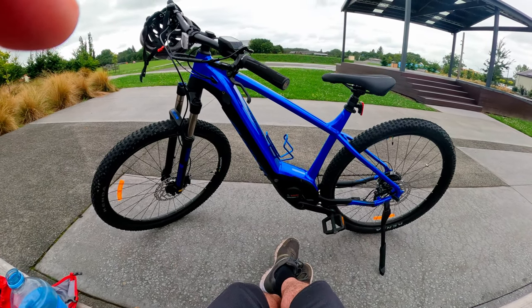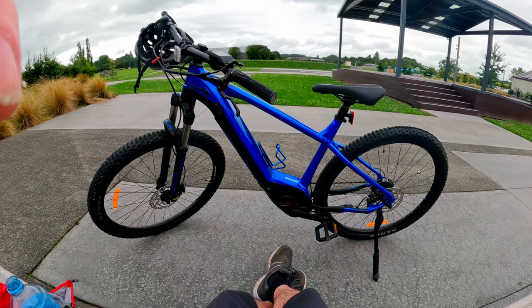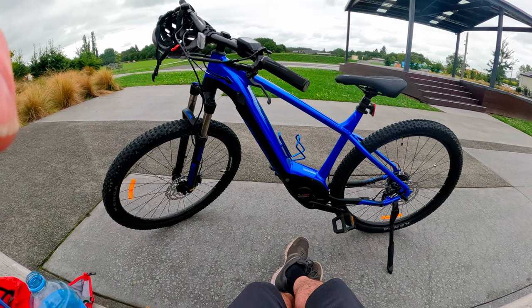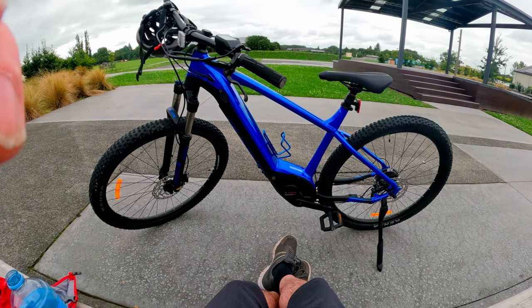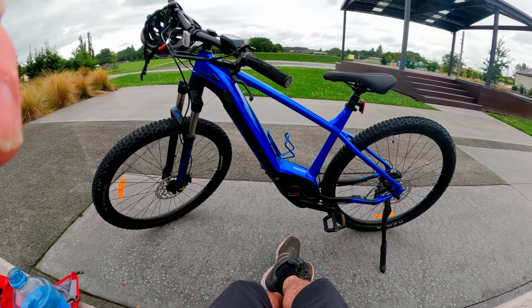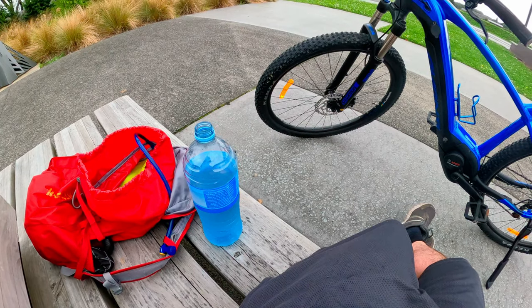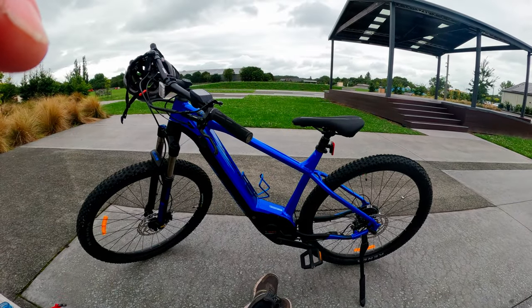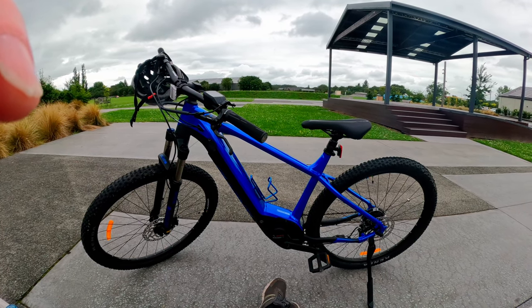Well, I won't lie, that was a nice drive to Tamahere here from Silverdale. Wow, definitely got a bit of a workout. Gotta go all the way back yet. That's good. Always bring some water with you if you're like me, a bit overweight and unfit. Even with an e-bike, sweating like a pig, but that's alright.